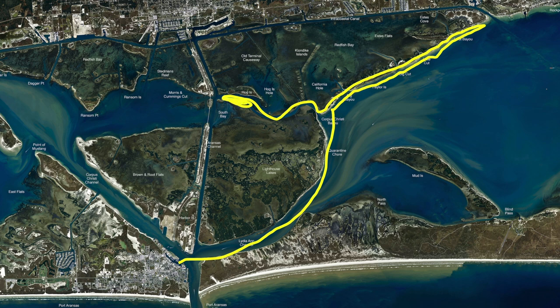Then as the day heats up, start working it back around this back gut. There's been black drum through here. There's been numbers of redfish through here, good numbers of redfish. So there's a lot of good fish coming into our bays right now. There's a lot of bait coming in. Main thing is look for the bait. Once you find the bait, you're going to start catching fish.